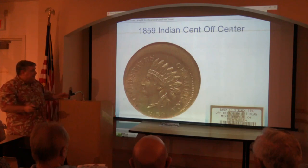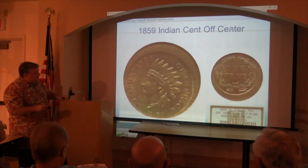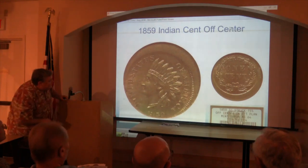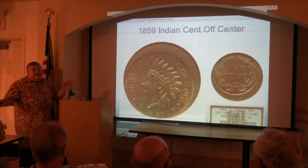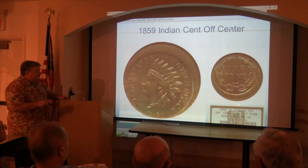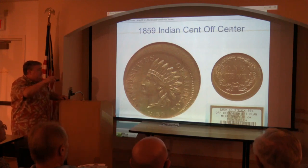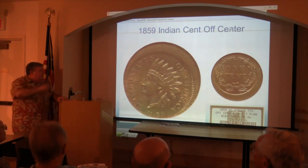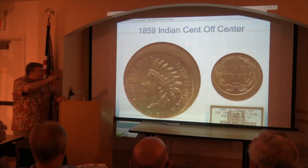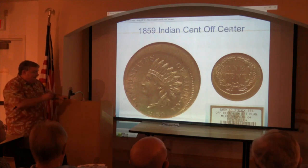1859, again, we're still in the copper nickels. Off-center, some of the design's missing. Well, I can't tell any difference between that and a broad struck, but you know what? I guess it depends on the day of the week. So that's cool, but you notice it's struck on a type 1 planchet. So what does that mean? It's got the sharp edge. It did not go through the upset mill, even though it kind of sort of looks like it did. They say it didn't, so it's on the type 1 blank.